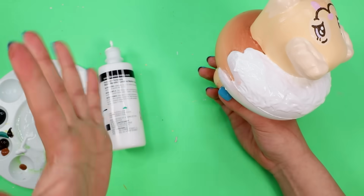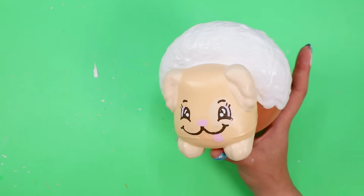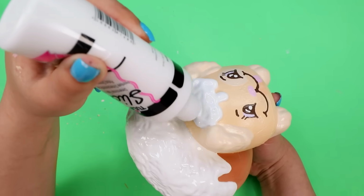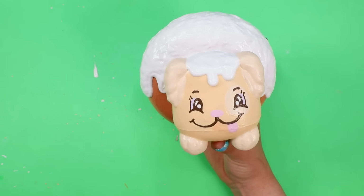So was it worth torturing my hand? No. Actually, I was kind of regretting it about halfway through, to be honest. But I did get it done. I also added a little spot of frosting on her head because when she climbed through the donut, she would have gotten frosting on her head. Obviously, that'll take probably 24 hours to dry.